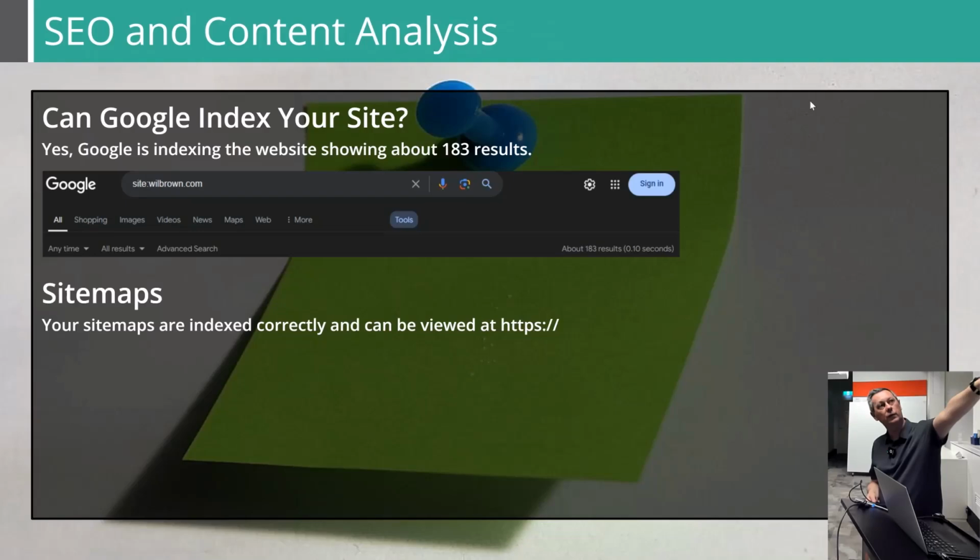So you need to click on the tools now. It shows you how many results. But this is the one that I used for the client that had that search engine disabled thing. And it came up with zero results. They were horrified.